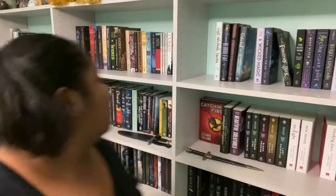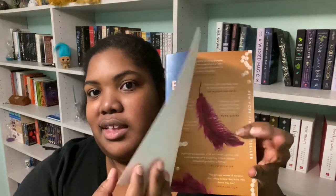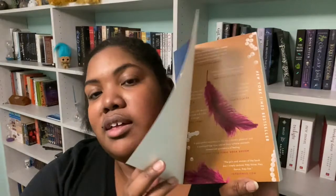Question 18. Do you have a book with a narrow front cover? Paperback with a front cover that is slightly trimmed, shorter and narrower than the rest of the book? Yes. City of Girls by Elizabeth Gilbert. And we have this. While this is pretty, this is just filled with reviews and sound bites about how glorious the book is.